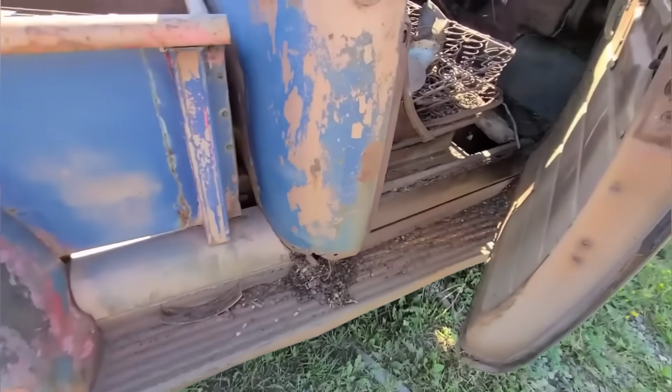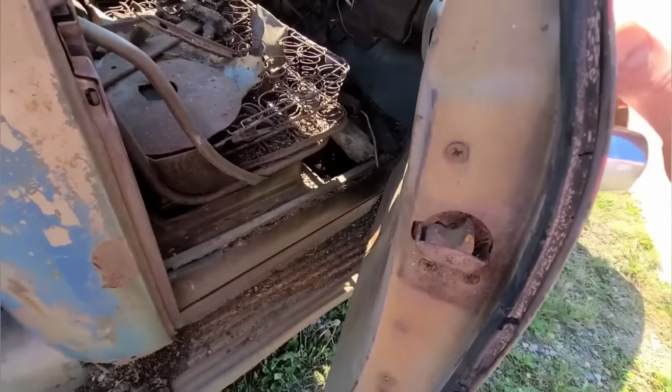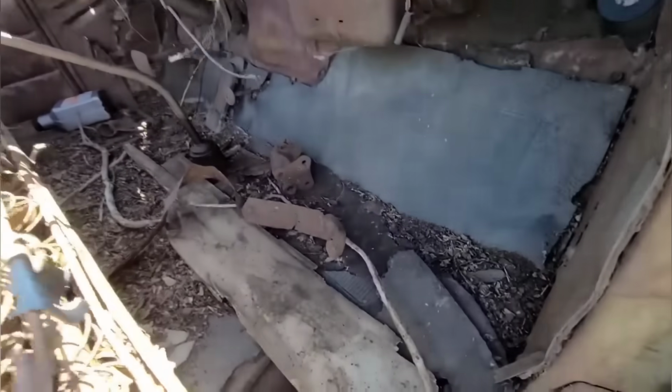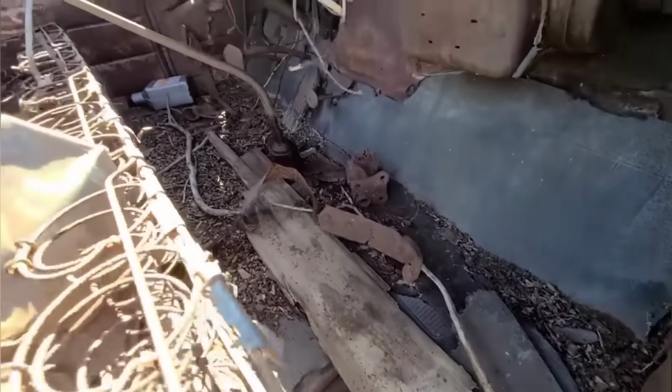So we gotta at least get this thing moved back a little bit, which is easier said than done. I got the brakes freed up. Look at that. Terrible.